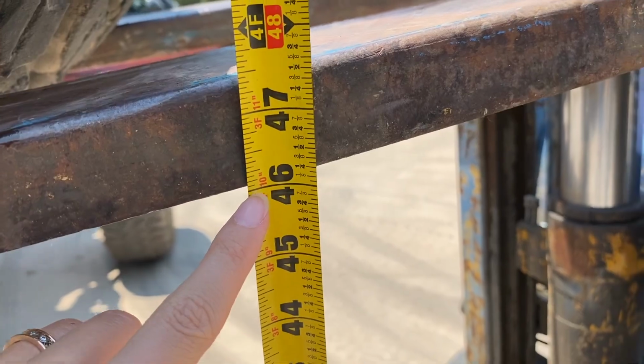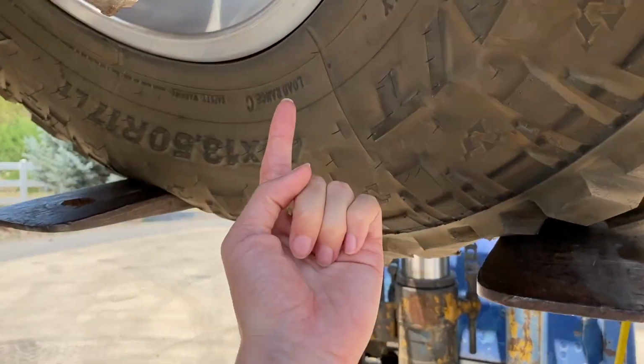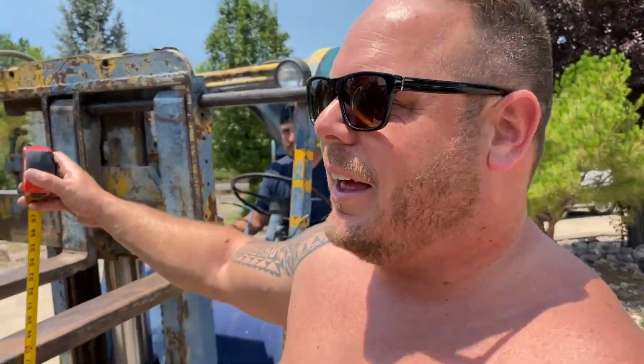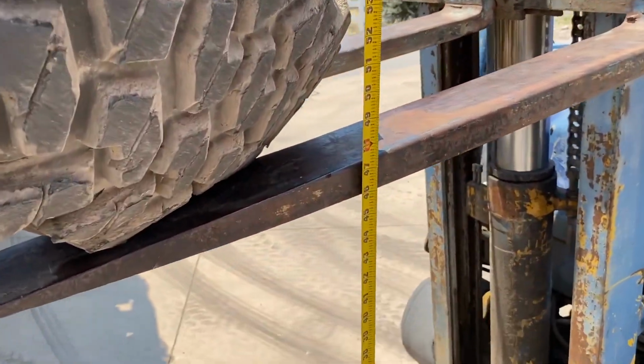46. 46 inches. No, that is 30 PSI on the tire. Look, we're not squishing the tire. So that's probably 48, 49 with 10 PSI, but we'll see where the side chick's at, and if we need to, we'll come back. Tire pressure exactly the same. 46 inches.